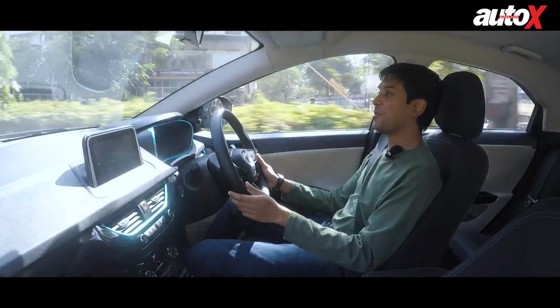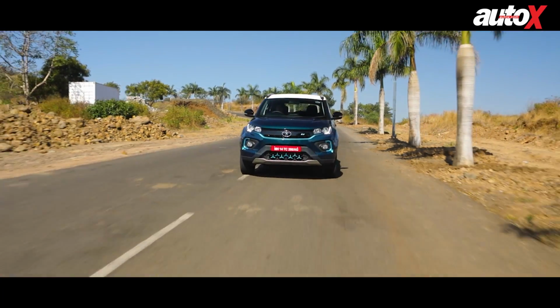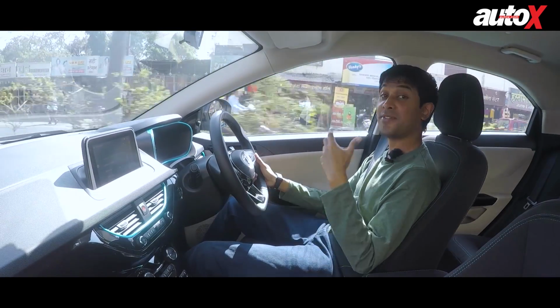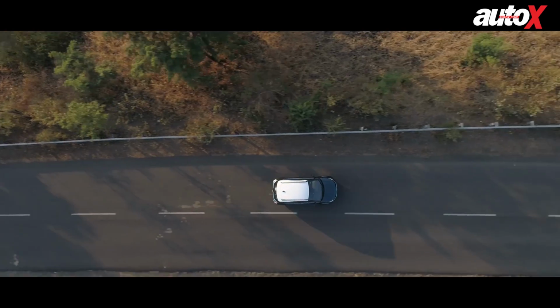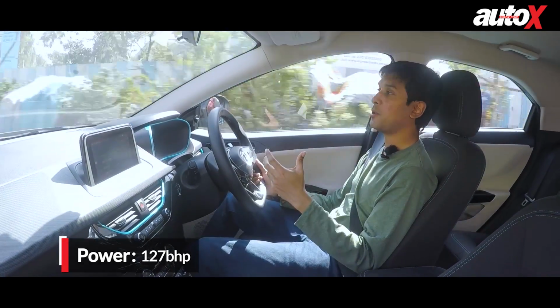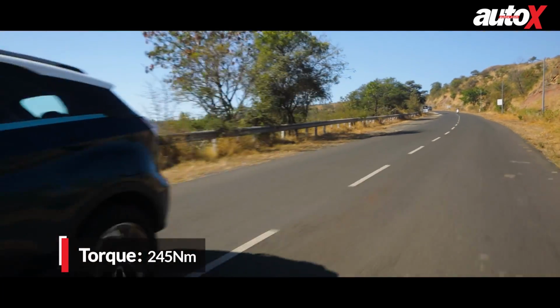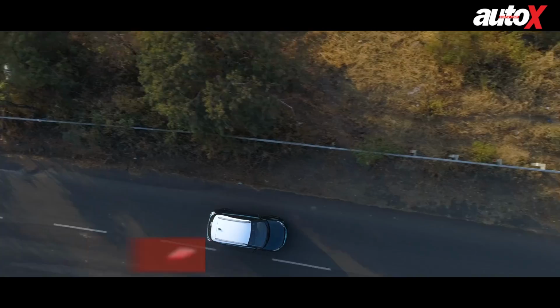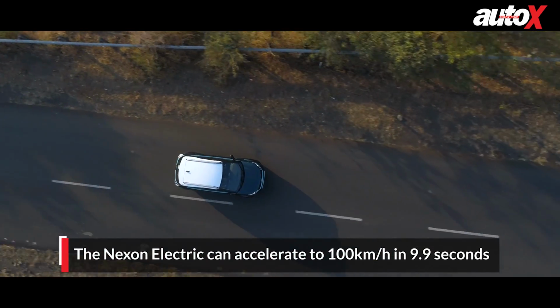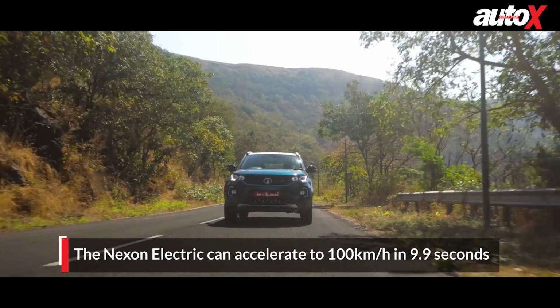Now in sport mode, the Nexon Electric has a very sprightly response to throttle inputs. So acceleration is fairly quick and that helps while overtaking as well. Now this car has a rated power output of 129 PS and 245 Newton meters of peak torque. And in fact, this car can do 0 to 100 kilometers an hour in 9.9 seconds. So not bad at all there.